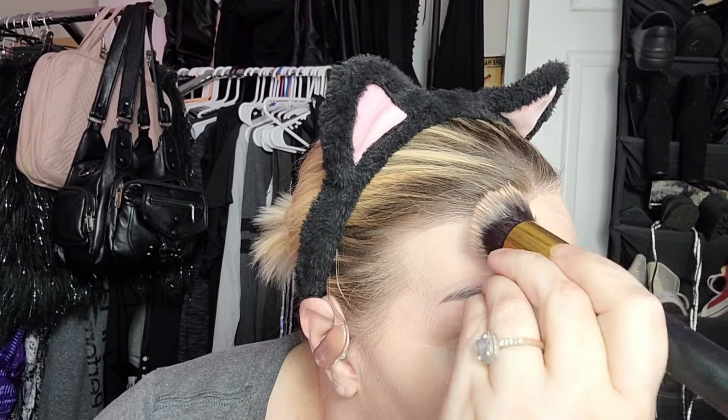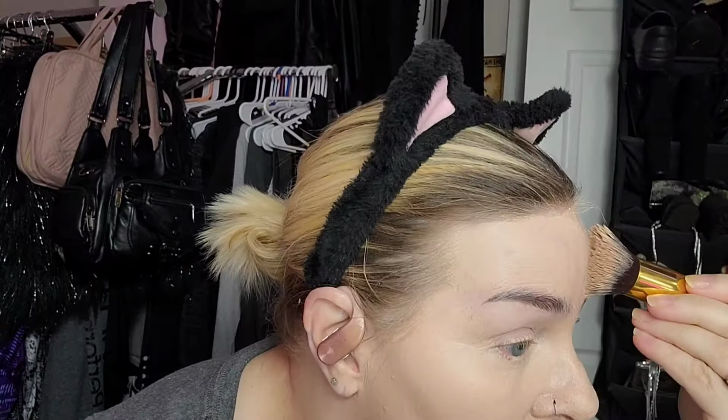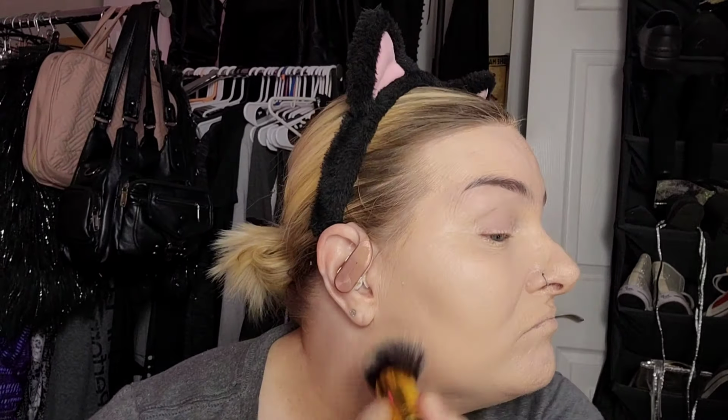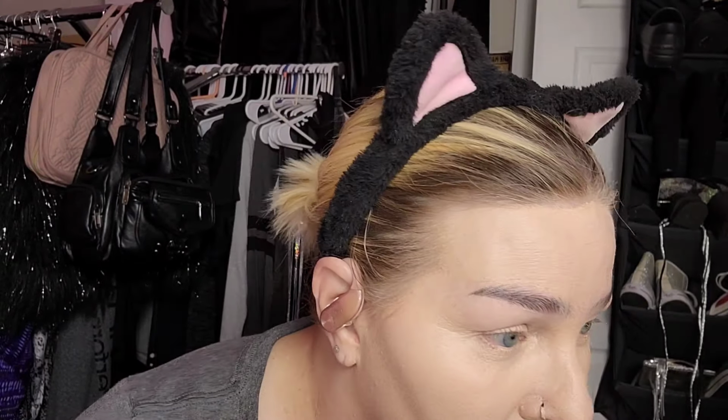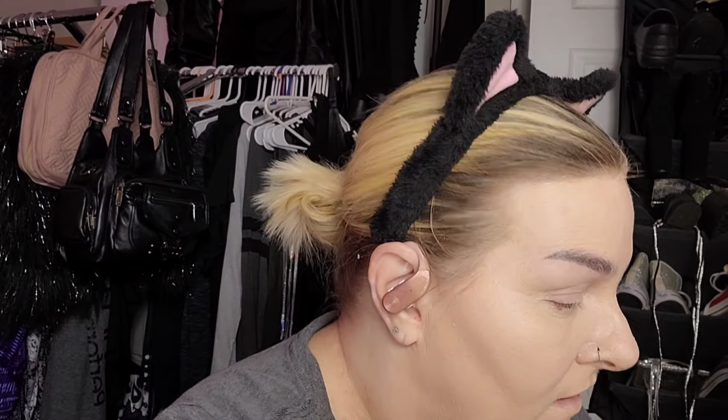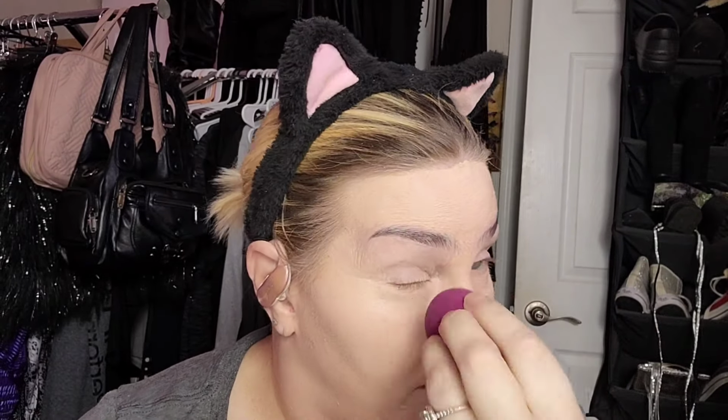Just fine. We'll get through it. Got some in my hair. It says Born to Glow. It is glowing a little bit, but it's coming off more like a satin finish, which is like a matte and glowy at the same time. So I am going to take my beauty blender and go around and pack that in a little bit more so it's not so loose on my skin.